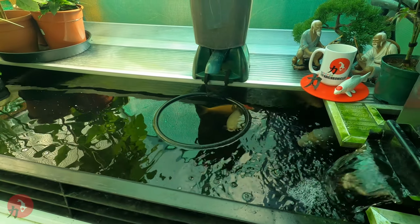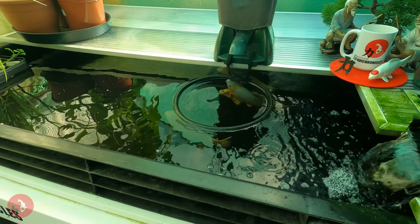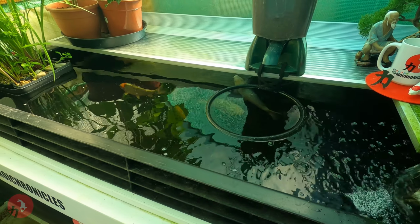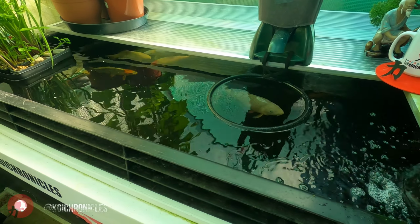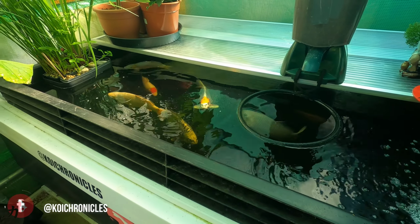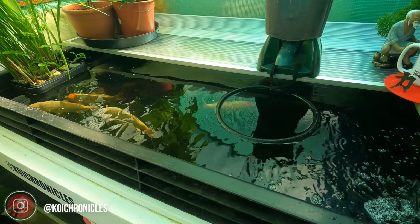I think I'll probably do a video and get these out one day, just individually, let you see these. But the ones that look like Chagoi, they're real nice fish. They're getting big now, and there's a nice blue coloured one in here with a red banner straight across his head, which is also nice.